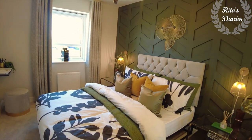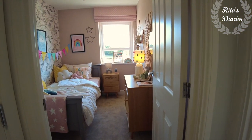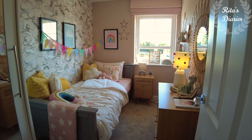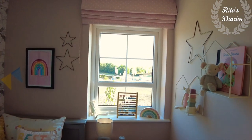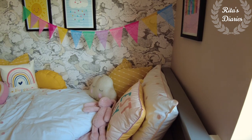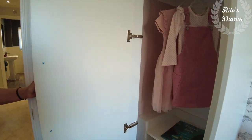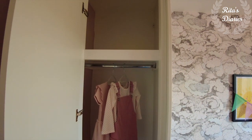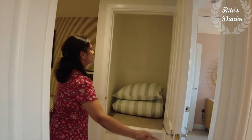Now let's check out the third bedroom, which is just beside it. So this is the third bedroom here. It's a small bedroom comparatively. A small cot, a child's cot, can fit in, and you have space to walk around. You're still getting a nice window towards one side, so the ventilation is good even in this room. If you're using it as a kid's room, you can plan a small cupboard like this here. Now beside this bedroom, you're getting a storage space with door and lock. You can plan something in here.